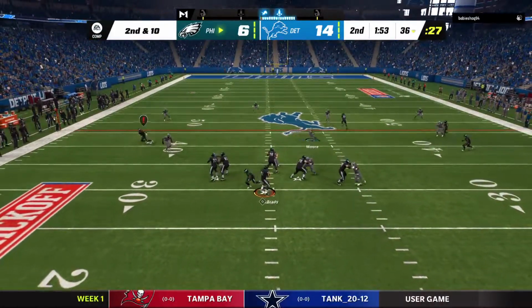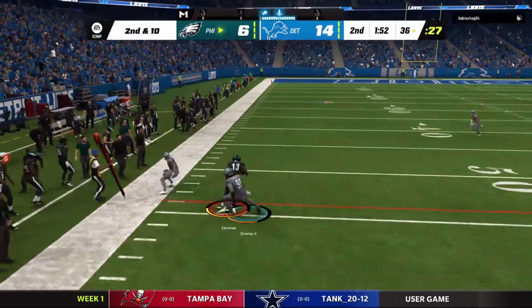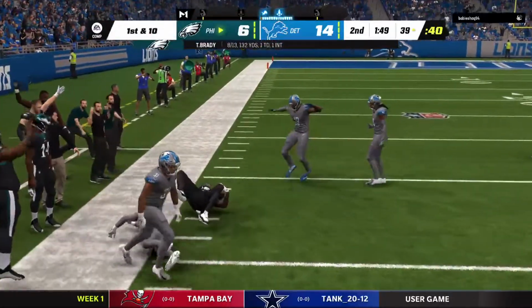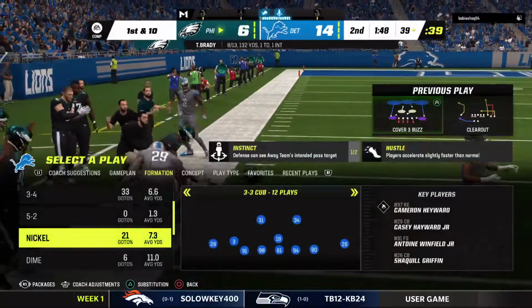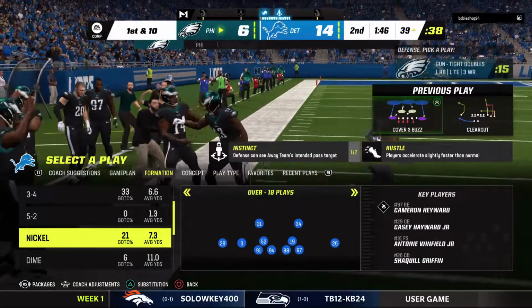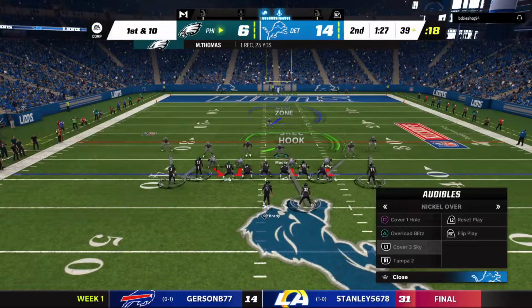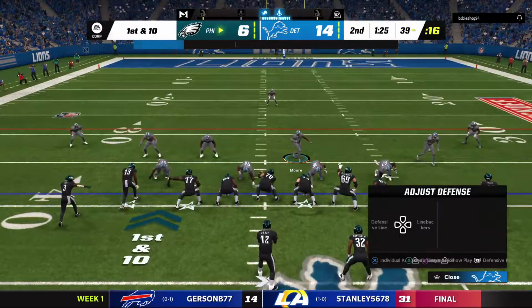Brady to throw again. And Thomas has it. Ooh, the juke. And able to rip off a big chunk of yardage before being dropped inside the 40. 25 yards there on the catch and run. So from the 39 now, they'll come up on a 1st and 10.